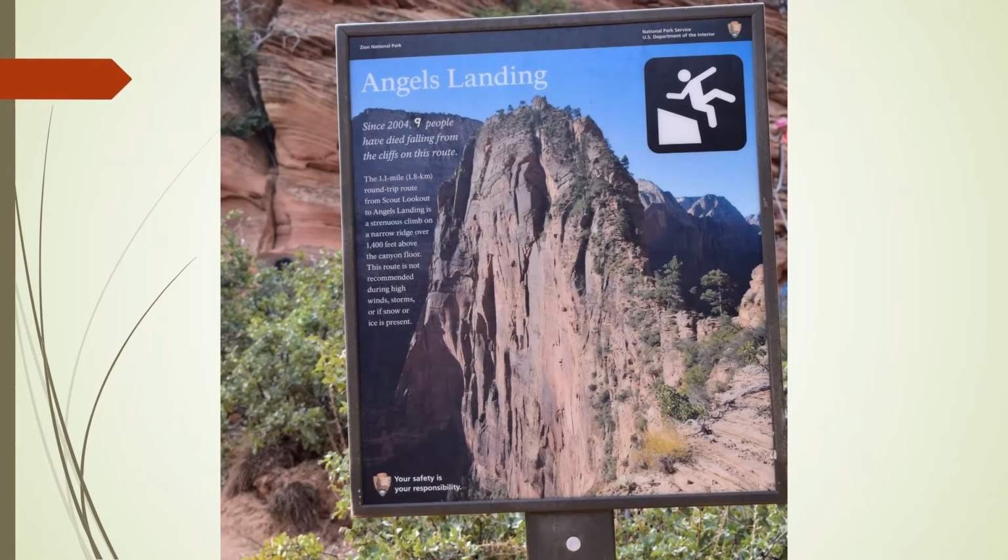This is that little icon that made Ruth say, maybe I won't go all the way out to Angel's Landing. It gets a little narrow. Some of the places you only have a chain or rope to hang on to, and there's people going both ways. Richard did go all the way out to the end of this trail, and he says it was very much well worth that.